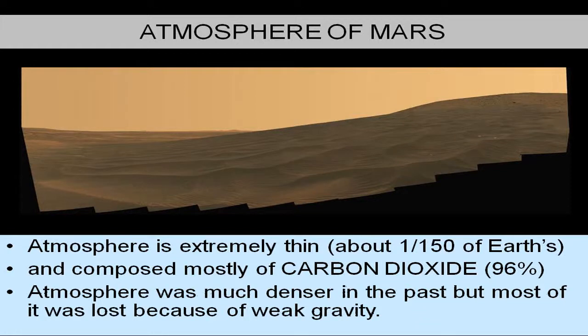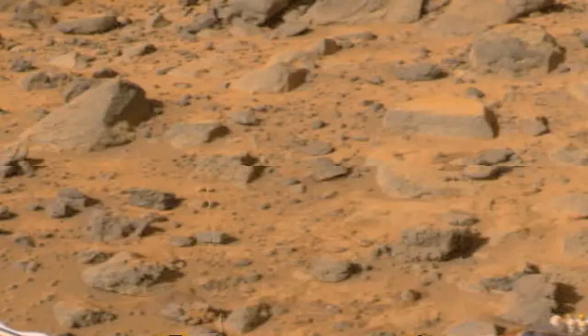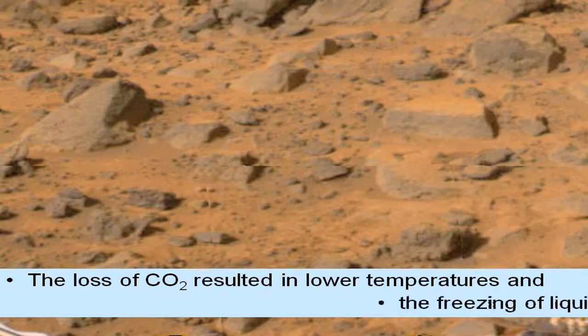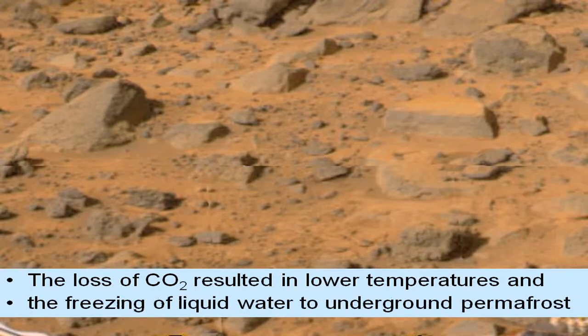Maybe the atmosphere was much denser in the past, allowing liquid water and warmer temperatures, but most of the atmosphere has been lost because Mars has such a weak gravity. The loss of carbon dioxide has resulted in lower temperatures and the freezing of liquid water to underground permafrost. So any liquid water, that large ocean that might have been there at one time, is gone, either evaporated or frozen underneath the soil.